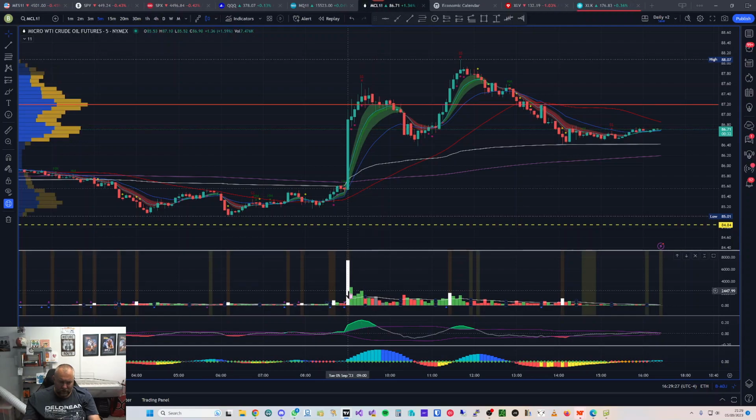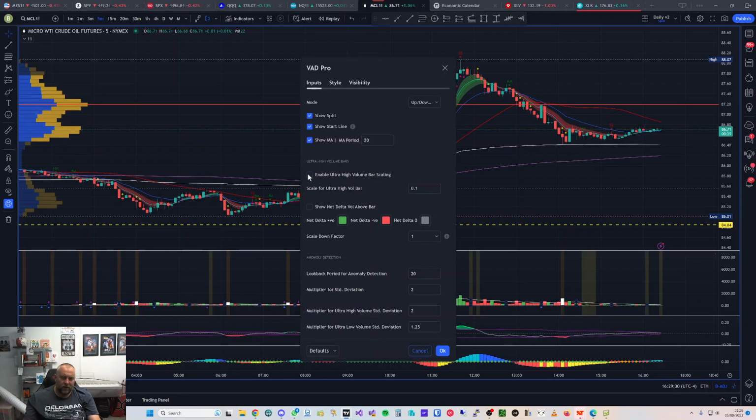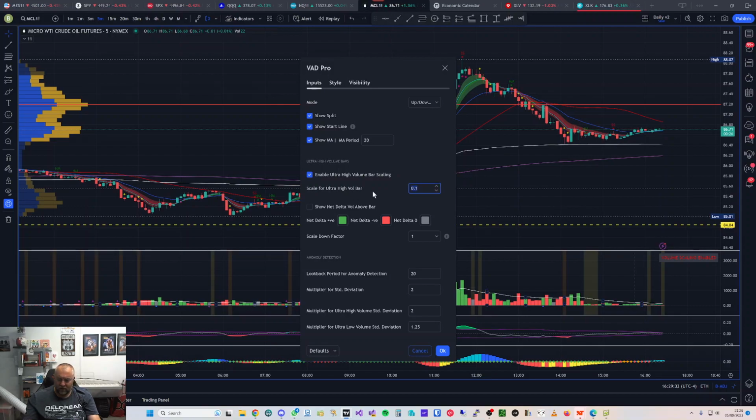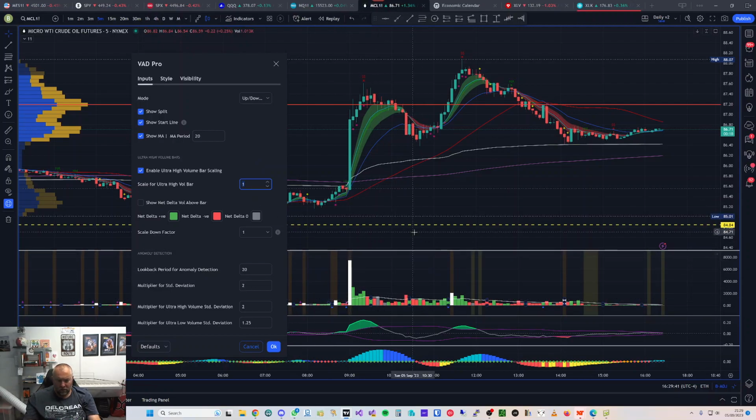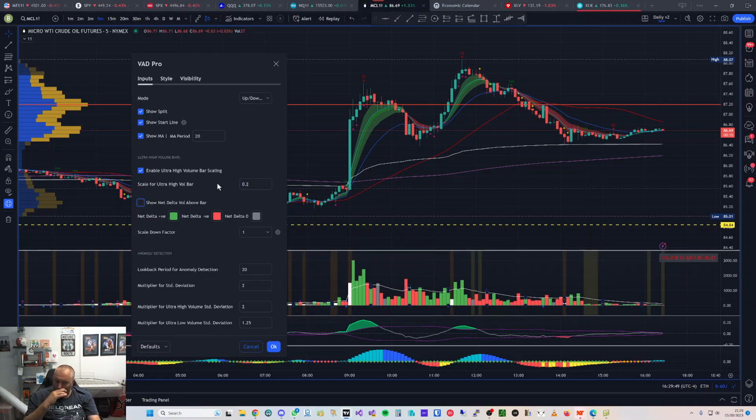But the new indicator I created was an enhancement of my existing one. I've added ultra high volume bar scaling. So currently it looks like that. See the big white bar, and now with scaling enabled, I can reduce it by 50%. So basically it brings everything else up. Or I can reduce it by 80%. Or if I don't even want it there, I can get rid of the bar, and it just shows me the volume. And obviously I know there's ultra high volumes, we've got these highlights in the background as well, but I'm leaving it at 10% just so I know there's an ultra high volume bar.